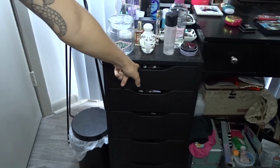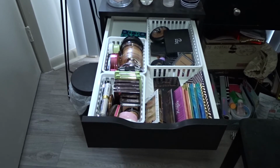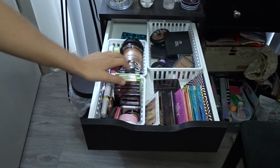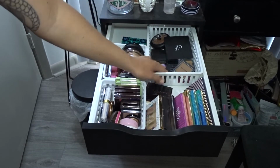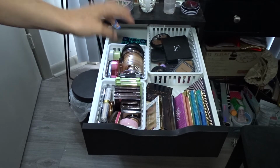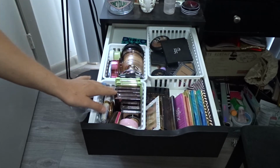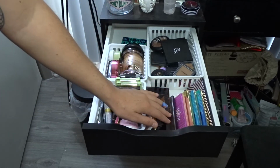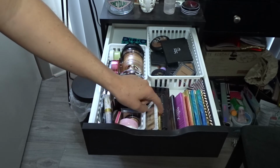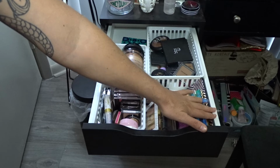Okay, this last drawer is my highlight and bronzer drawer. So I have my highlights on this side. This one doesn't really fit, so that one just lives there. And this is my bronzers. I don't have a ton of bronzers in single form, but I do have some in palettes. And then these are palettes that just have highlighters in them if they fit, because I have some in the palette drawer that didn't fit in here because they were too tall.